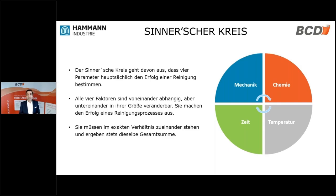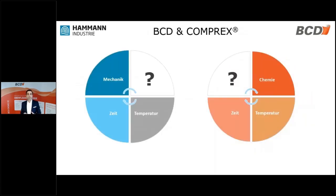I will take you along and show you and apply this detailed and comprehensive Sinner circle to our cleaning method. If you have a purely mechanical cleaning, as shown in orange right now, then you have the chemistry, then you have the temperature, and you have the time. But one gap is missing. We always have to come to the same total sum. This means that this question mark must somehow be filled again.